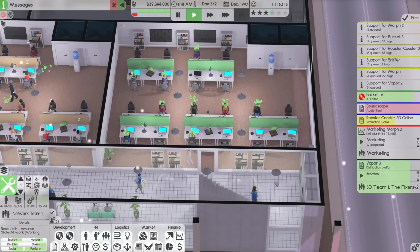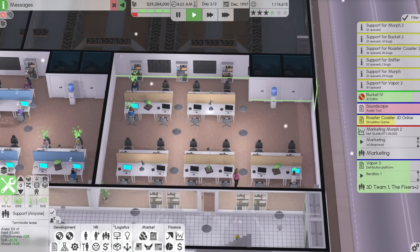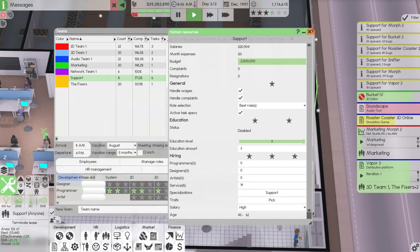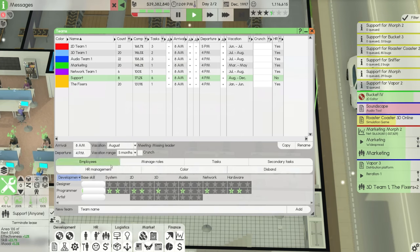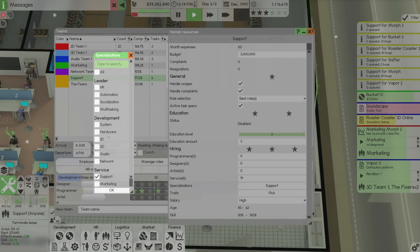And also thinking about it, it's my marketing team. Is this my support team? This is my support team. Why is there only eight people on the support team? What's going on here? There's supposed to be 19. And for some reason, let's go for high salaries, I guess, and a budget of $3 million and see what happens there. Can we get more people onto the support team? Is that a thing we can do? We're still limited to eight for some reason. It's very weird. That is very, very weird.